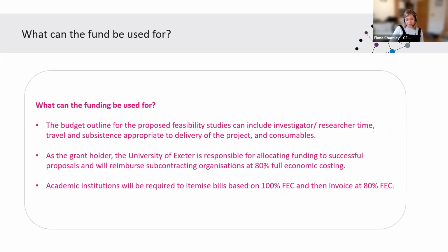As the main grant holder of the CE Hub, University of Exeter will be responsible for allocating funding to successful proposals. So the University of Exeter will reimburse successful applicants as a subcontractor. And as I mentioned, that will be at 80% of the full economic costs. And successful academic institutions will be required to itemise their invoices based on 100% FEC, and then the invoice will be calculated at 80%.